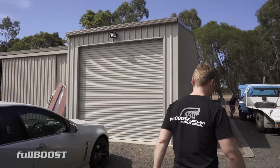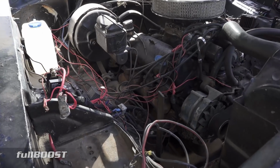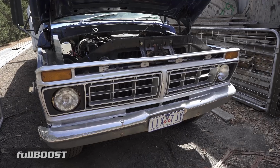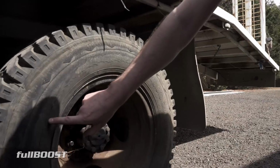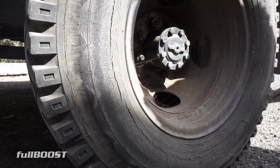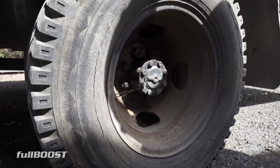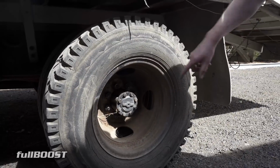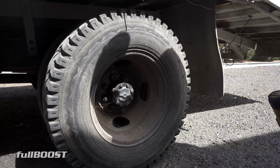So I've just got here, and Broomy's over here checking out the F-truck. Let's go check it out. Some nice wiring in there. So if you can see, this tyre is dry rotted to hell. Look at that. We'd get 200 metres down the freeway and this thing would just end up shrapnel all over the freeway. But who knows when this has been off? So this could really ruin our day.